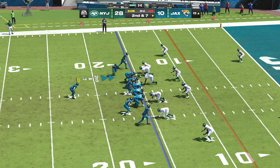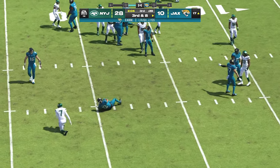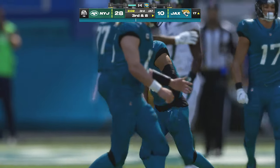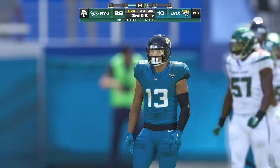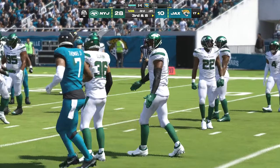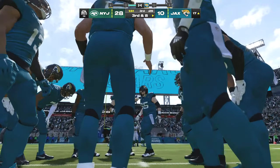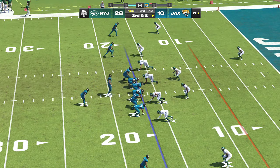The slot man in motion right. And they're going to give it to him on the jet sweep. Oh, and this one may need to go back to the drawing board. He's going to be swallowed up right away. Now they're staring at a 3rd and 8. That last play, backwards a yard. That's the danger, Charles, of running plays like this for your wide receiver. They can hit big or they can be duds.